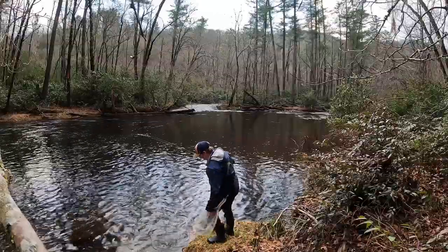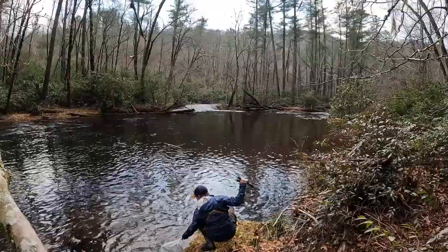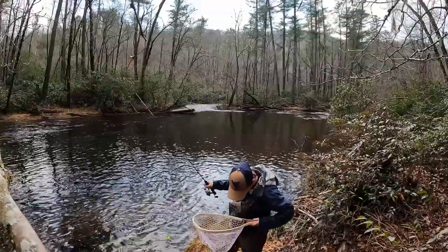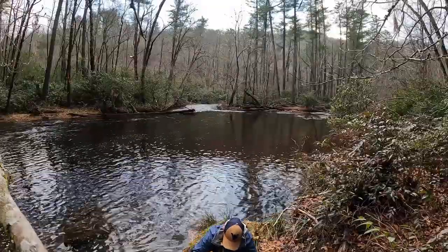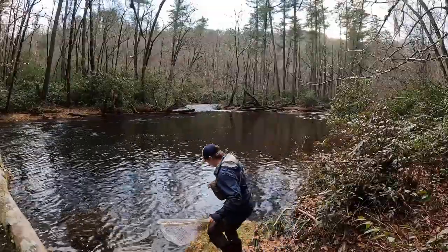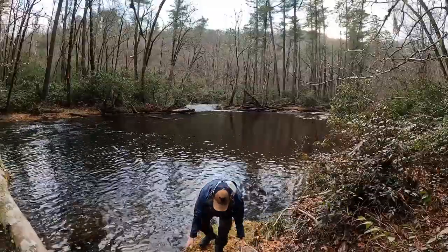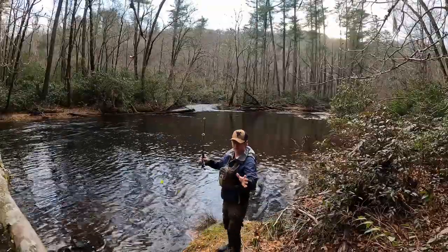Didn't even want to put up a fight. Oh, little sucker. Little sucker fish. Barely got him there. I'm sorry, you're sucking. Little guy. So I'm getting back in the water here. Sorry. Well, nothing to write home about, but little guy, little sucker fish.